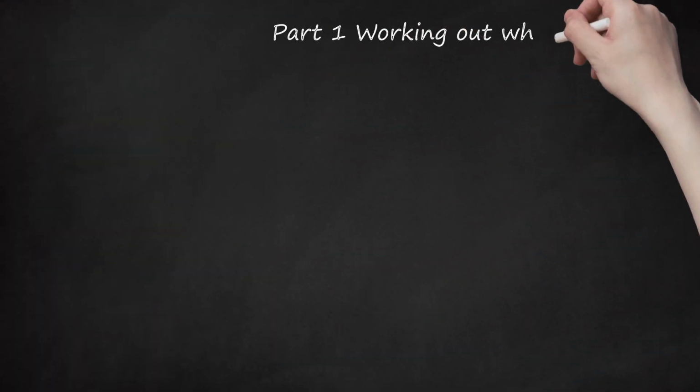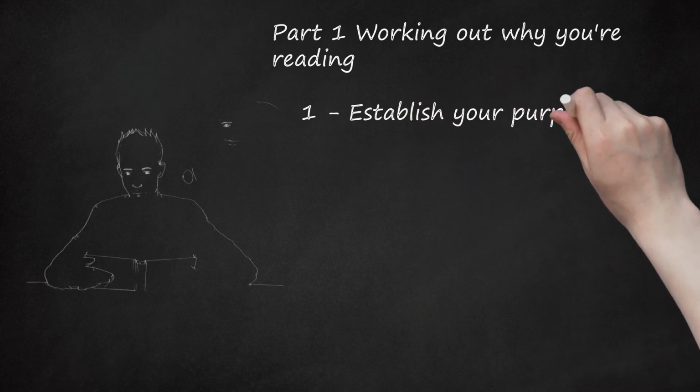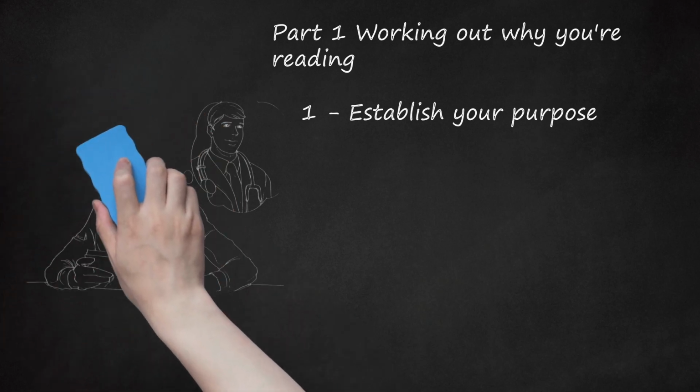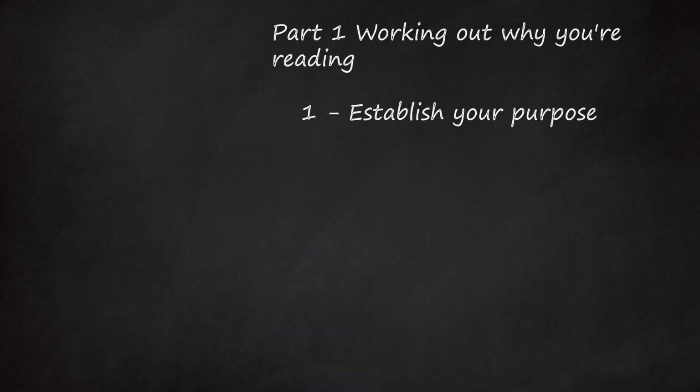Part 1. Working out while you're reading. 1. Establish your purpose. You'll have a hard time hitting a target that you're blind to. An example of a good purpose is, experience this character's feelings during the course of this book, or figure out exactly what I don't know about this subject. Setting a purpose activates your brain. When you have a clear purpose, your brain searches for all the references and ideas it can that will help you achieve your purpose.